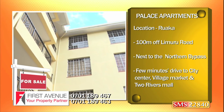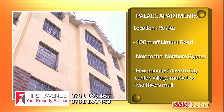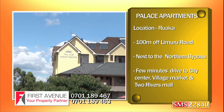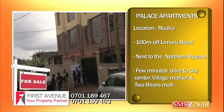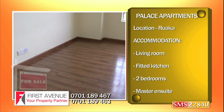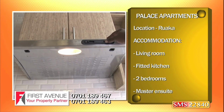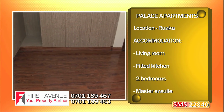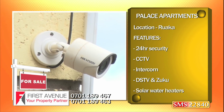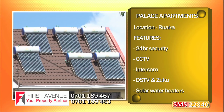Palace Apartments is a modern, elegant residential development in Rocker, 100 meters off Limuru Road, next to the intersection with the Northern Bypass. The apartment blends luxury and utility to meet your modern housing needs. It's located a few minutes' drive to the city center, Village Market, and Two Rivers Mall. Accommodation includes living room, unique finishes, fitted kitchen with granite tops and extractor hoods, 2 bedrooms, master ensuite, and inbuilt wardrobes. Salient features include 24-hour security and CCTV, gate-to-house intercom, DSTV and Zuku installed, solar water heaters, and borehole.